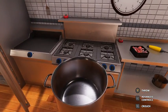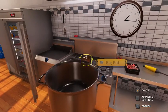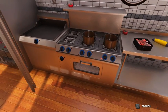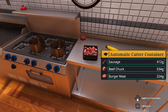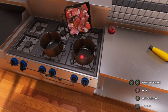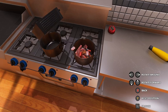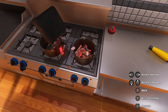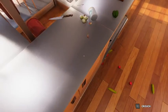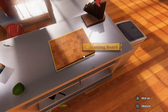So we have our pot, our big pot. Is this our big pot? That's our big pot. They're both big pots. Well, we're cooking for a lot of people, so I think we're going to have to use this. First things first, we're gonna brown our meat in here. We're gonna pour about half in here, and the other half in there. That's totally fine.